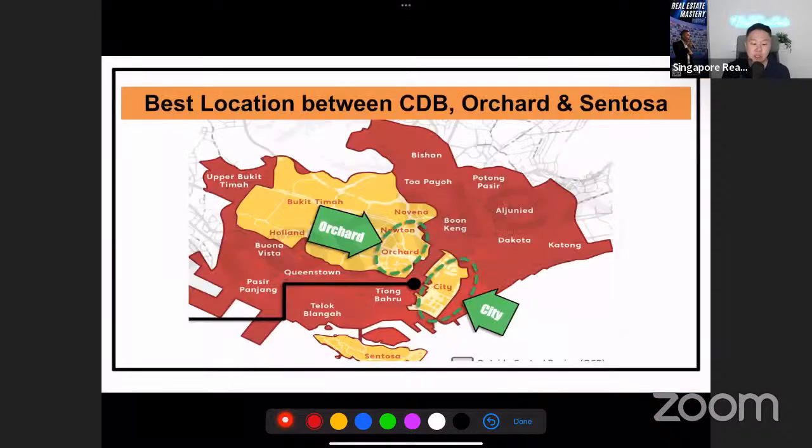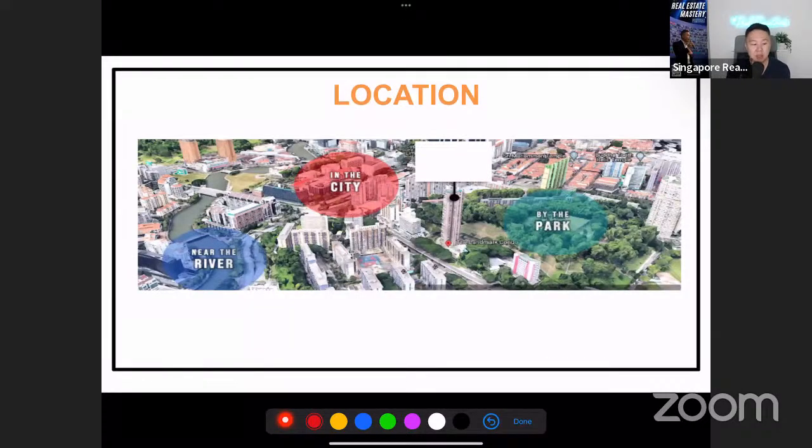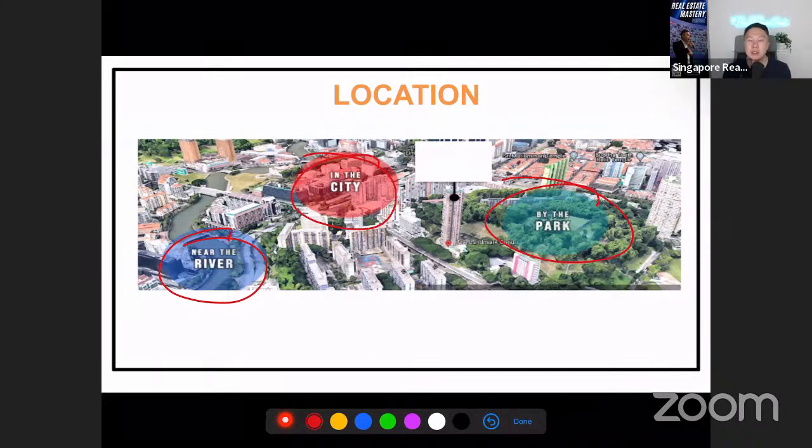So I want to first of all just draw your attention to a downtown area, okay, an area in the city center. One of the locations that we spotted for our client is very near the river, it's also within the city, and you're also by the park. So there are always these few elements. And today, my role as a consultant to help you find properties is to layer it up. Okay, we want to layer as many factors as possible that give you the edge over other people, whether in terms of your price, whether in terms of location. There are different things that we want to stack up.